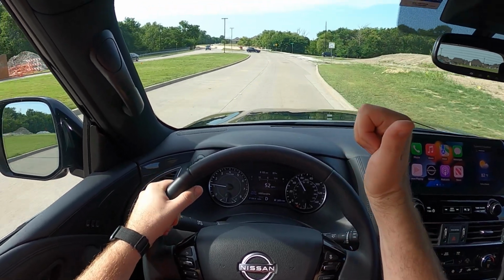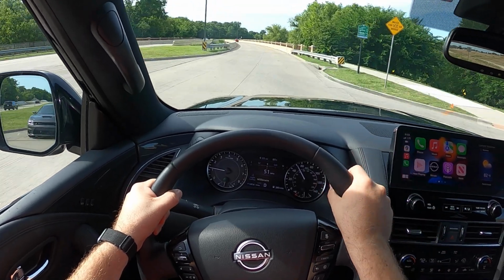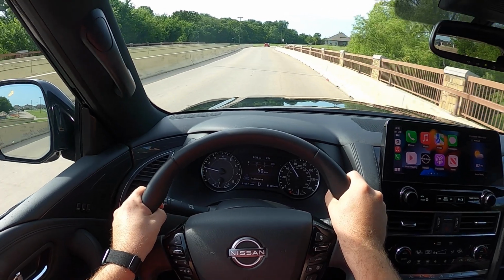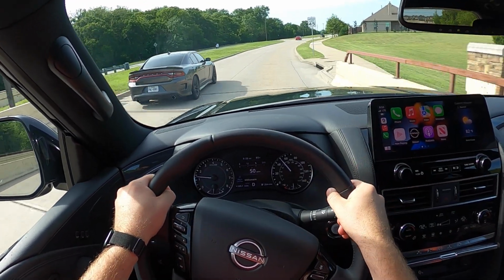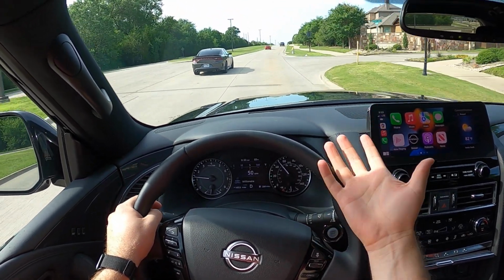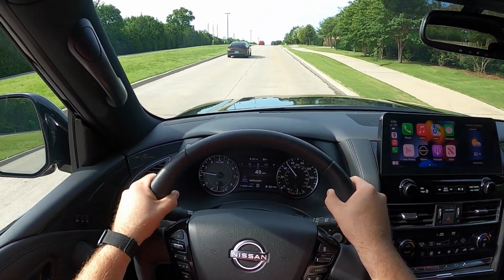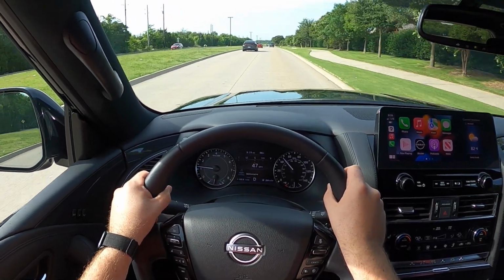Aside from handling, ride comfort in here is very good. We have an independent suspension in the back, which leads to better handling than most trucks, which will have a solid axle back there. But it soaks up big bumps, small bumps. It's just a very smooth sailing vehicle going over bumps. And this doesn't have massive wheels. It's got 20-inch wheels, which are still big, but relative to other vehicles, not as big, which leads to good ride comfort. Totally comfortable with the ride comfort in here.